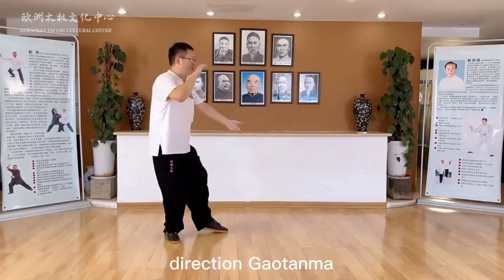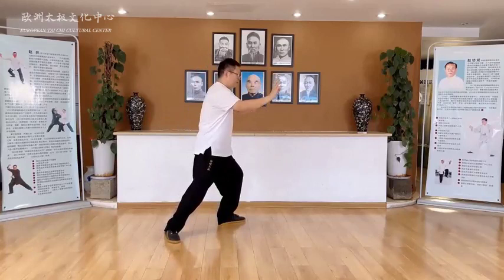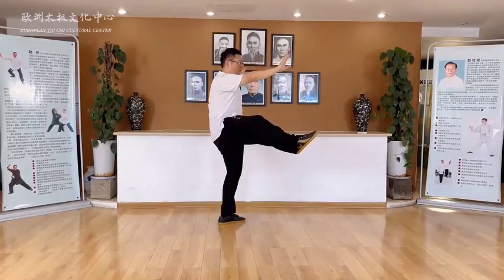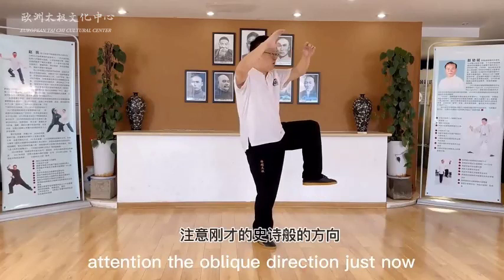Gao Tan Ma. Spell your right foot. Kick left heel. Attention the oblique direction just now. And this is the positive direction.